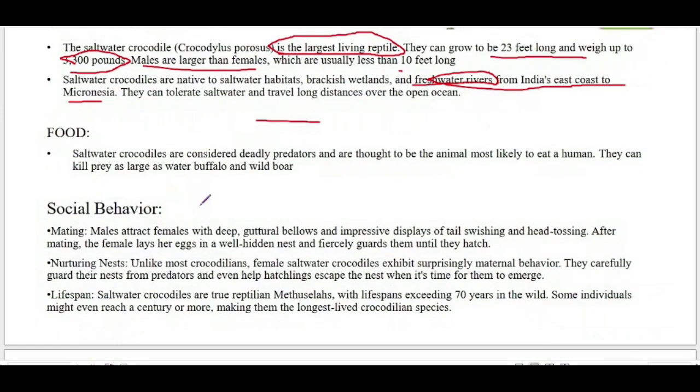As for their food habits, they are deadly predators, and it is dangerous to go near them. They are likely to harm humans and kill prey as large as, so the saltwater crocodile is very dangerous. They can eat humans, they can eat water buffalo, they can eat wild boar, right? So they are deadly predators and carnivores.